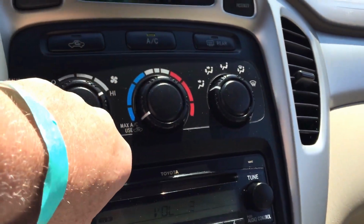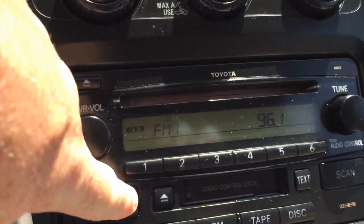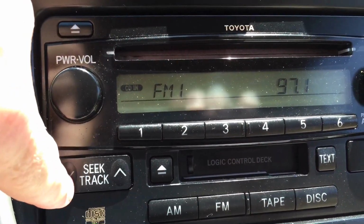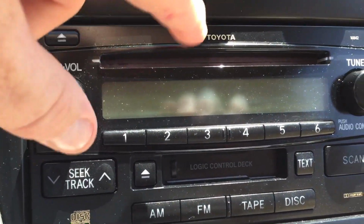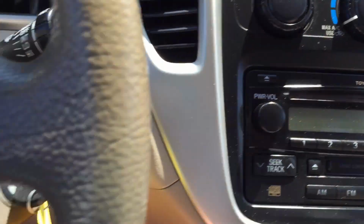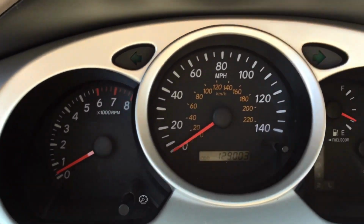I'm gonna turn it up because it is freaking boiling right now. It's hot. There's your radio. Radio works fine. CD player, old school cassette. That's kind of interesting in an 05. We got cruise control. There's cruise control on and off, on and off. And tilt wheel is right under there. It's not there. And let's go for a ride.